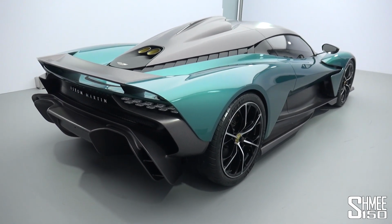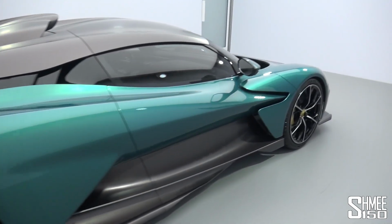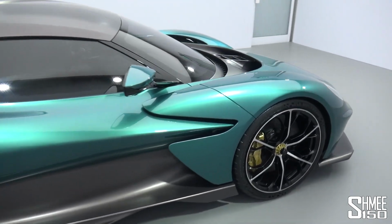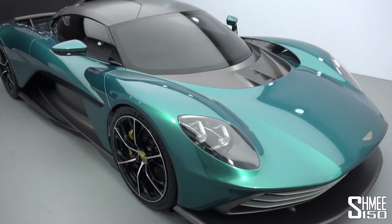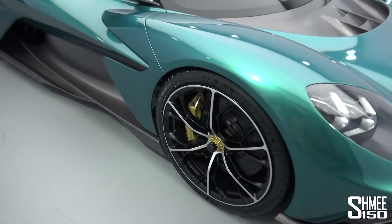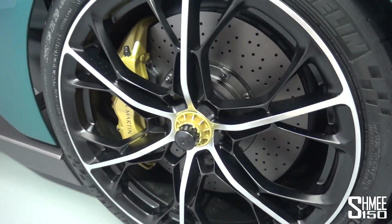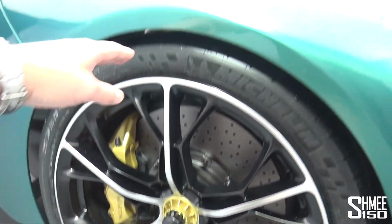Something very exciting given the various different concepts and models that have been launched as they really enter a new era with the Formula One team, with more motorsports happening as well, and of course with the Valkyrie arriving on the market. We've got a specific wheel design for the car, the 20 inches up front, the carbon ceramic brakes that sit behind, the center lock mechanism as well, and look at the ride height.